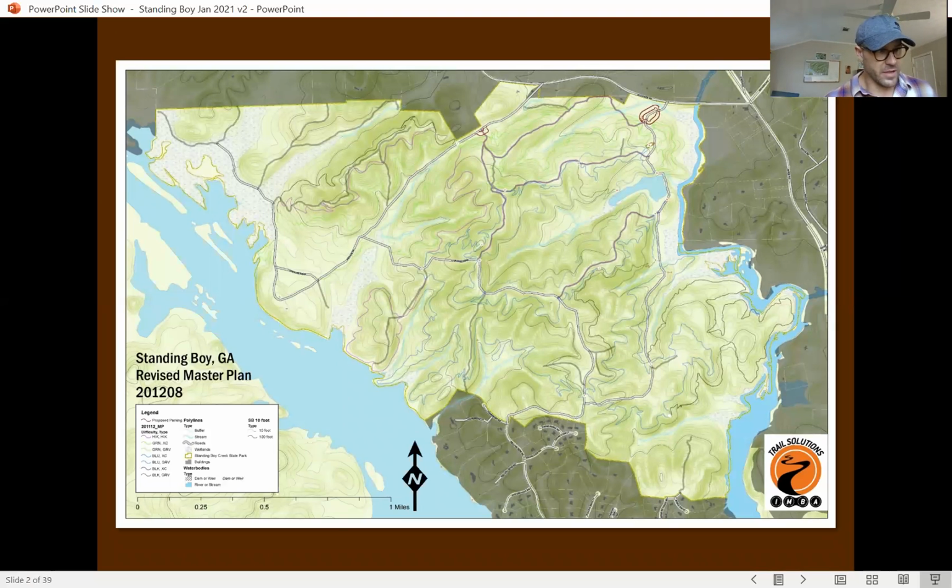This is the property, if you are unaware. It's about 1,600 acres. It's in North Columbus. This is the north end of Green Island. This is Standing Boy Creek. This is River Road, and that's Old River Road.